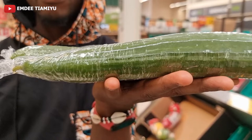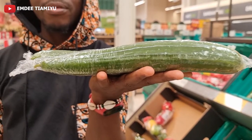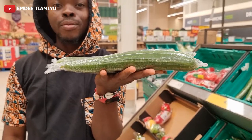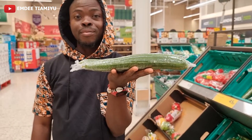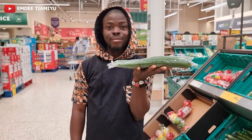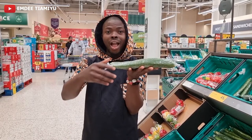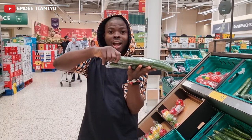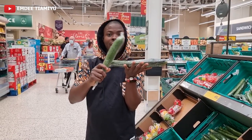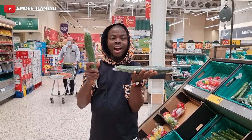Cucumis sativus, cucumber, or my people will call it cucumba. Now, cucumber is a very unique plant also. I saw it first thing when I came to the Morrisons, and it jumped at me because how can it be this long? It's just too long. I don't understand. The ones that we have at home, I believe they are a little bit round and, you know, smaller in size. I don't know where they get this kind of cucumber from.